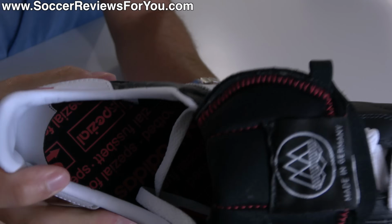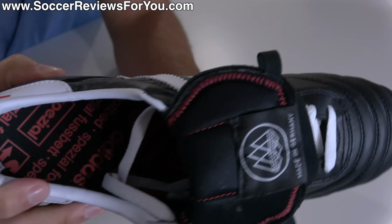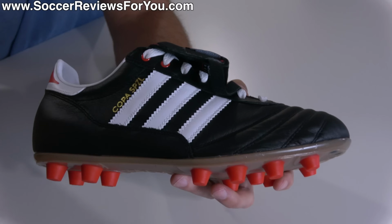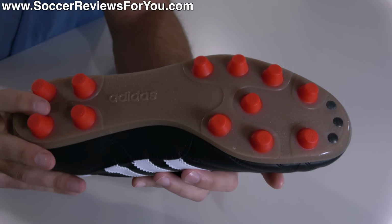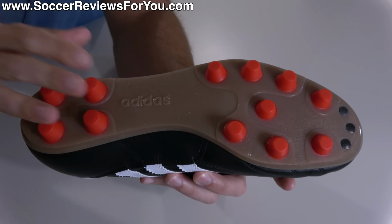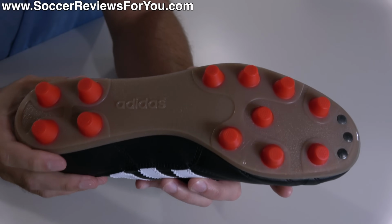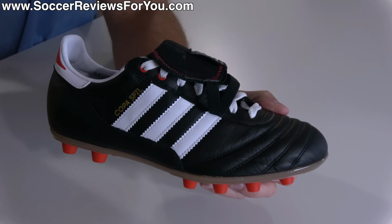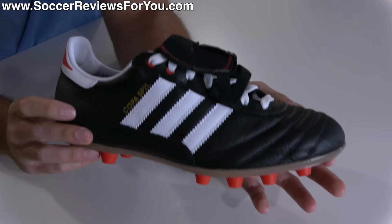And then internally, the insole features some special logos and branding with, of course, the final touch and probably my personal favorite element of this boot. The white plastic is now this kind of gum rubber brown color. It's still the same material, just a different color with red studs that I think just give this such an iconic old school but also modern look to it.